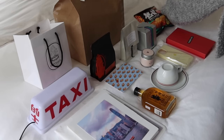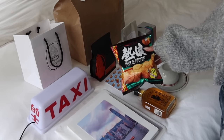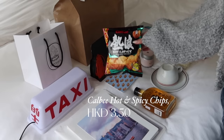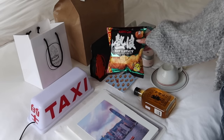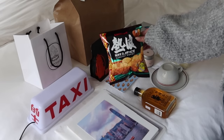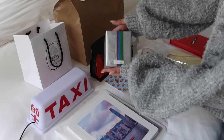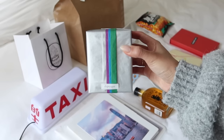In terms of Hong Kong snacks, most of them are best eaten fresh, but if you want to bring something back, Calbee has a Hong Kong specific chip called the Hot and Spicy, which you can buy at 7-Eleven or any supermarket. And if you're looking for a luxurious gift for yourself, Diptyque does offer a Hong Kong exclusive candle.